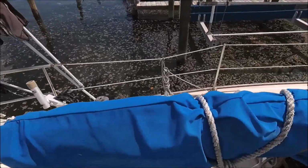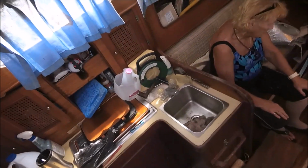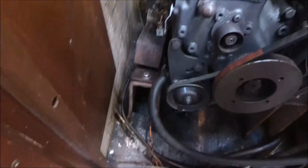Next, I looked at this Lippincott 30, which was a really neat boat, but needed a lot of work. Sadly, due to health reasons, the owner hadn't been able to look after it properly and hadn't touched it in 4 years. The motor didn't run, there was rot in places that I just didn't want to deal with, and the sails were all torn up, so it's just more of a project than I wanted to take on.